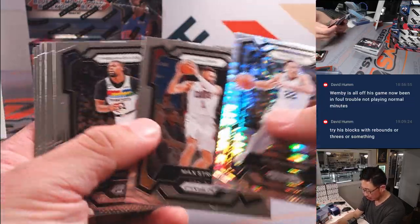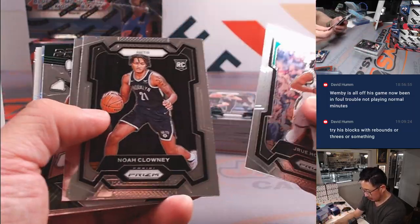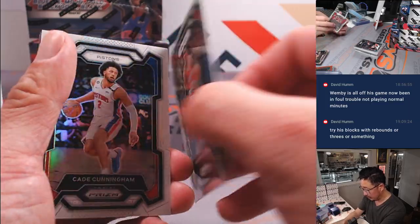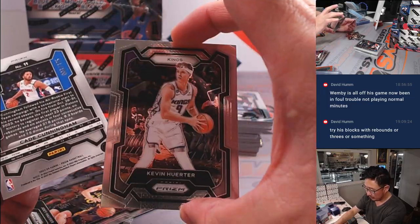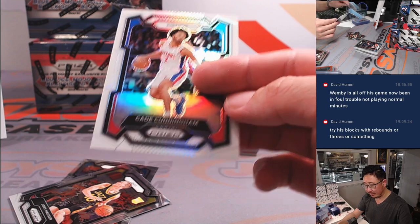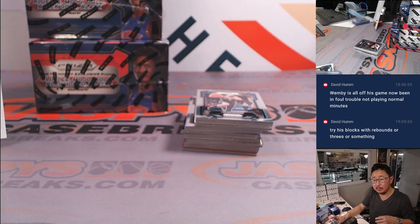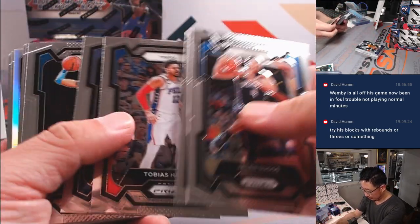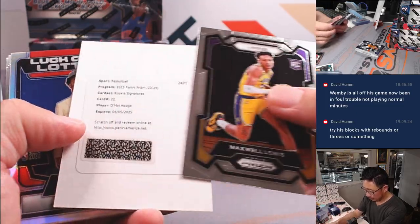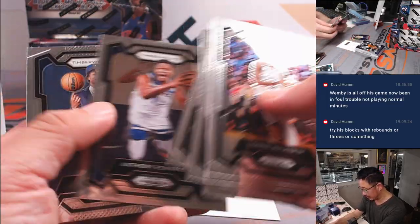Desmond Bane, Pulsar. Those Pulsars are not numbered, by the way. Hakeem Olajuwon. And Cade Cunningham, White Prism. 003 out of 175 for Charles and Detroit. And a Des Moines Hodge and an Amen Thompson Luck of the Lottery Silver.